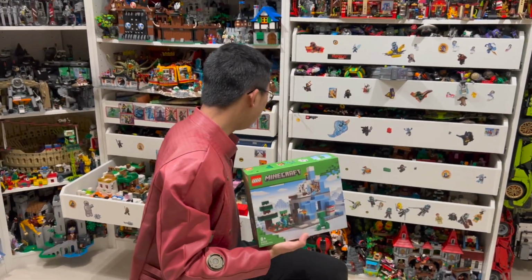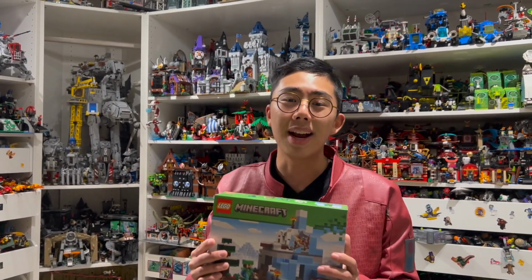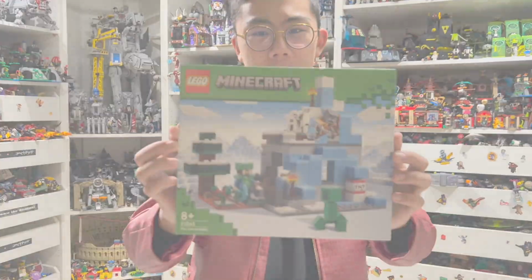because of course, the beauty of LEGO Minecraft is that all the sets can pretty much combine and form their own entire world. And so without further ado, let's jump right in to the review.